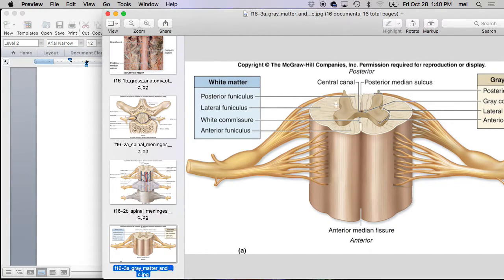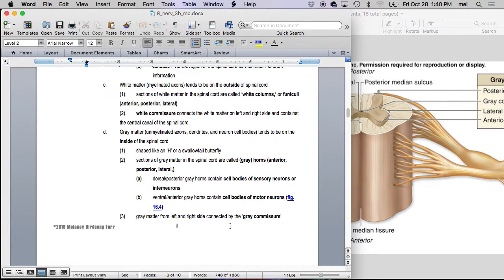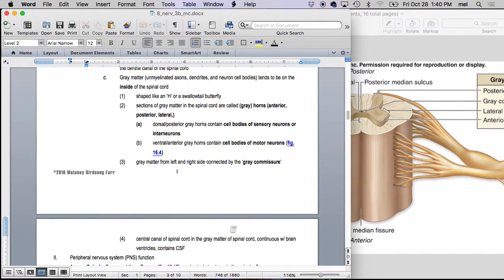Posterior gray horns. And then the lateral ones, in some regions of the spinal cord, they're really pronounced and sometimes they're not. But do you see the suggestion of a little lump laterally right there? That's the lateral gray horn, okay? So now, that's all really easy. But then we're going to put together some structure and function relationships.